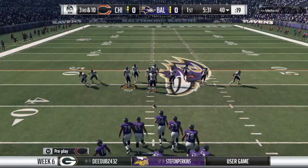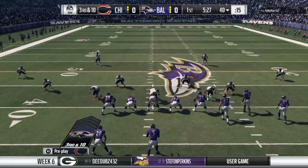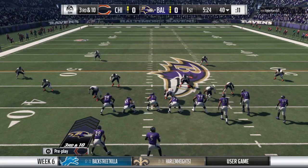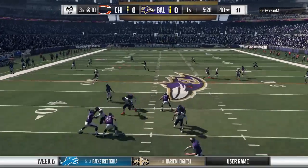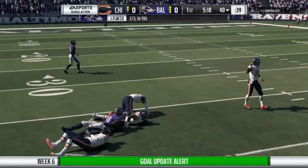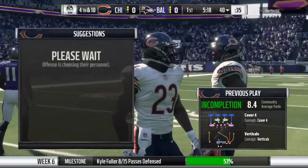So a 3rd and 10, and defensively a dime look. 6 DBs. Operating out of the gun, Flacco. And he couldn't hang on to it through the contact. Incomplete. It's a great job by this secondary.